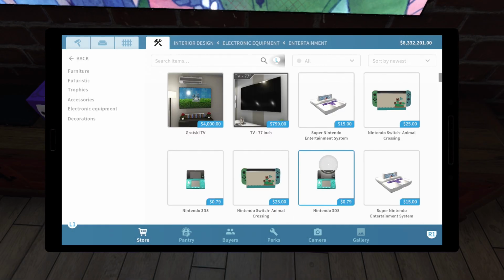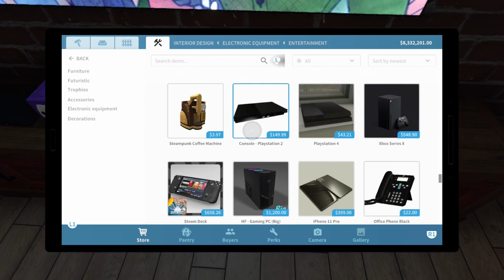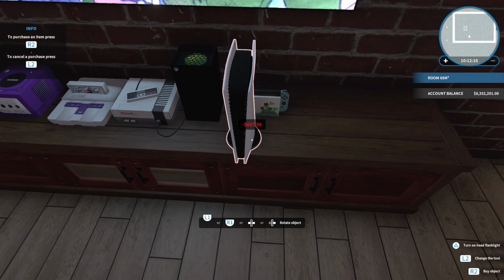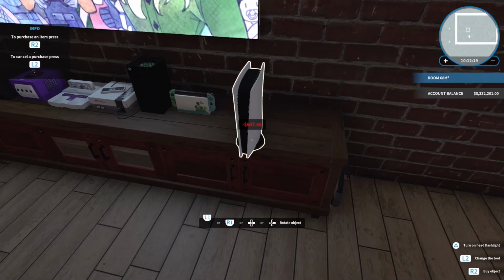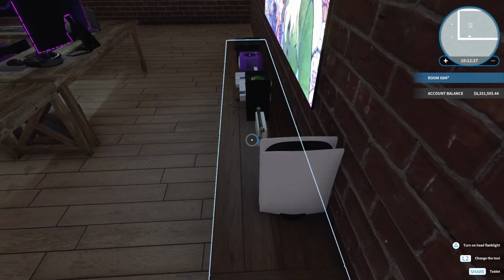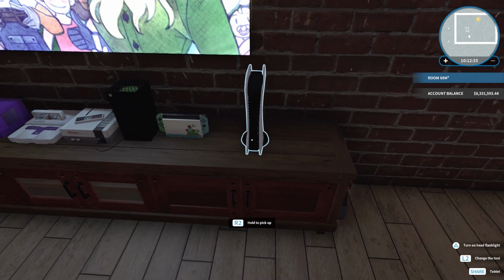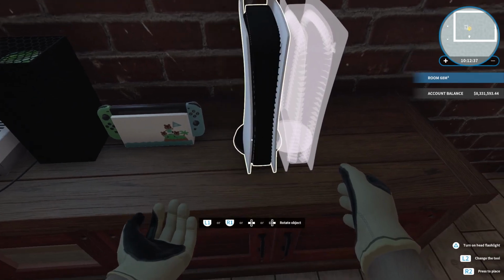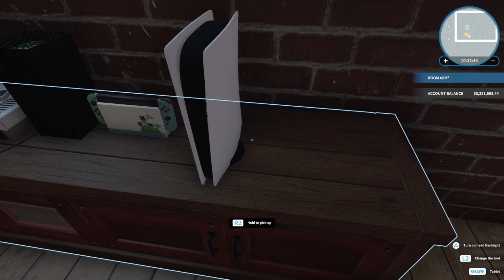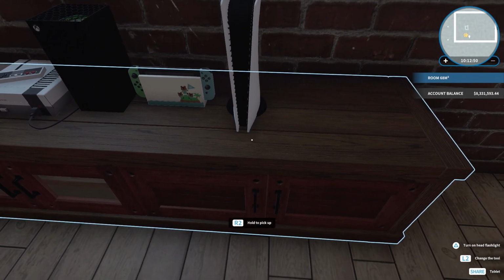Oh, PS5. Even though it's like, eh. Meh. PS5, meh at the moment, because there's nothing interesting on it that I... Oh, it's even worse. Oh, no, is this the digital edition? It is, isn't it? It is. It's the digital edition. Come on. Well, that makes it even worse.